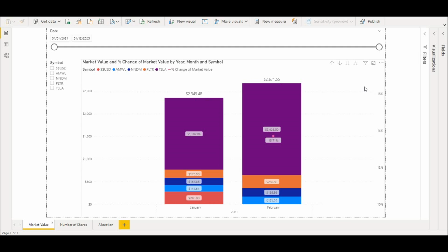There's something I want to add to this report. That is the performance of my stock portfolio. As we saw, there is unrealized loss in my portfolio, but in this report, it's not easy to see. So I might add a new page showing the performance of my portfolio. I hope you like these visuals as I do.